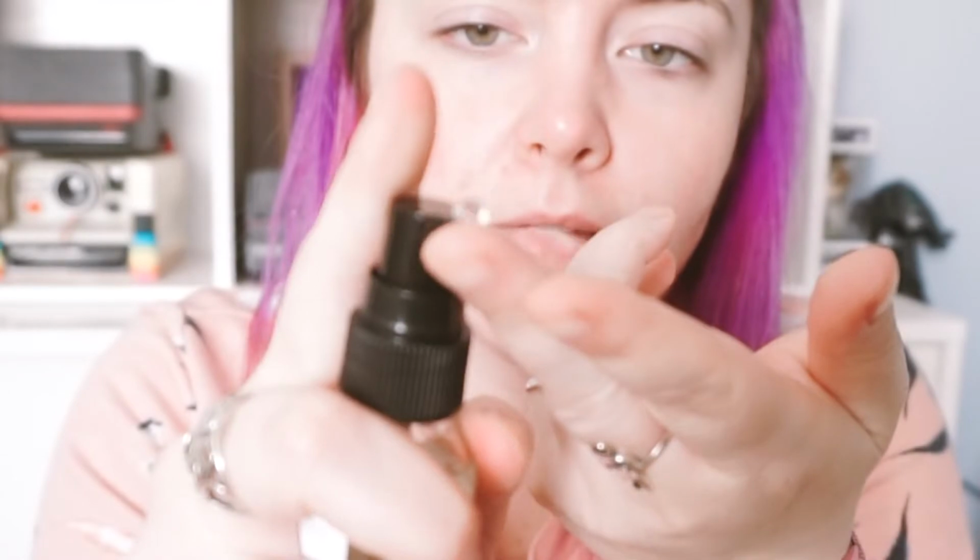I'm gonna talk about this in a second, but I'm just gonna put it on first because I don't want my face to get too dry before I put it on. I'm just gonna take a tiny pump, like that big, a very, very small amount. I'm gonna rub it in my fingers and then put it on my face, specifically under my eyes.